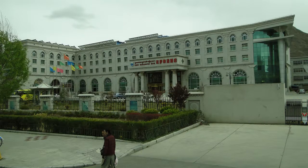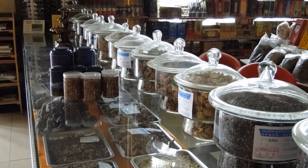This is our hotel in Lhasa, which was very nice. It's very dry here. Even with the humidifier running at full blast in our room, it was still very dry. Instead of shaving cream and magazines in the store in the hotel lobby, all we could see was medicinal remedies of various herbs and things like that.